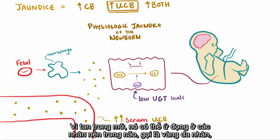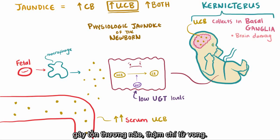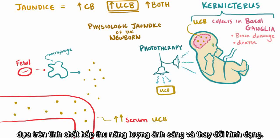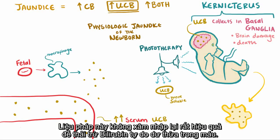Since it's fat soluble, it can collect in the basal ganglia of the brain, which is also called kernicterus, and cause damage to the brain or death. Treatment of this condition is usually phototherapy, which uses light to induce structural and configurational changes in the bilirubin molecule. Basically, it absorbs the energy from the light and changes shape. And these new shapes are more soluble and can be excreted in the urine. And this can be a super effective and non-invasive way to get excess unconjugated bilirubin out of the blood.